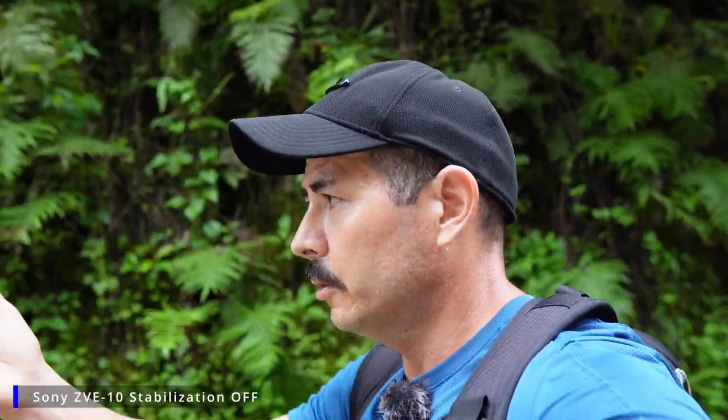Stabilization test from walk to jog to sprint with the Sony Xperia PRO-I. Switch over to the ZV-10. And my goodness, there's a big hill coming up. Here is the walk, jog, sprint portion for the ZV-10.